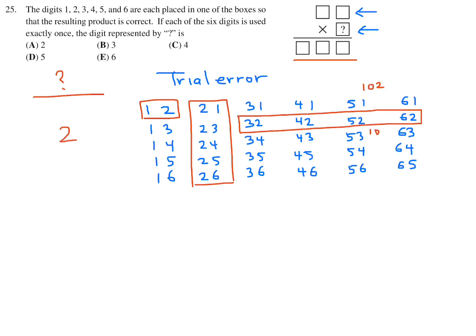2 times 53 is 106. 108. 112. 122. 126. 128. And 130. So very quickly we did that. Now the criteria is that the 3-digit number has to contain the other 3 digits that we had not used yet. And 0 is not one of the digits at all. So that's no good, that's no good, that's no good, and that's no good. And no digit can be used more than once. So that's no good, that's no good.